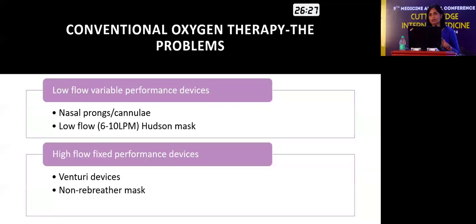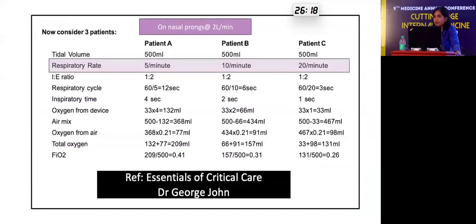If I use conventional oxygen therapy for this patient who's coming from the BMTU, can I anticipate any problems? Okay, so I just want to tell you, suppose I use a low flow variable performance device. He's only on room air and saturating 86%. Okay, this is just to give you an example.